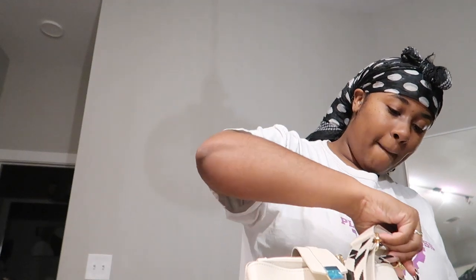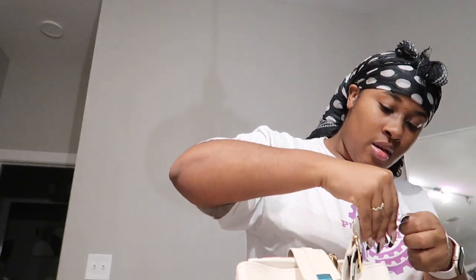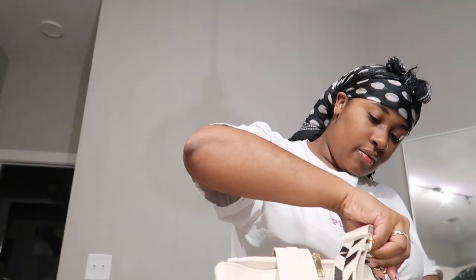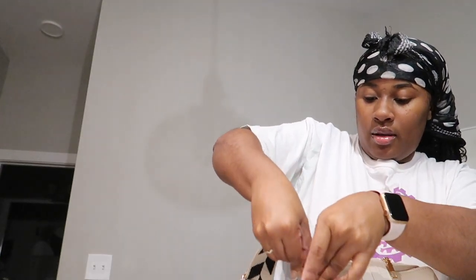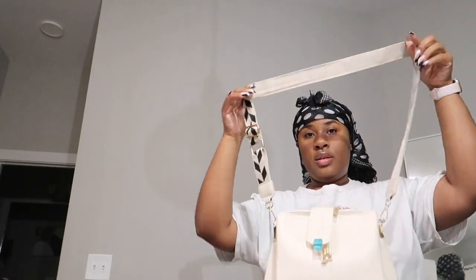My other Off-White bag broke, so I needed a new one. This one looks to be more sturdy, so let me just put the straps on. Oh, there. And let's put you on. That's what it looks like, and you can make it long like this. But this is normally how I would carry it. I don't have on a bra, so excuse the plathosies.